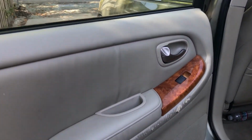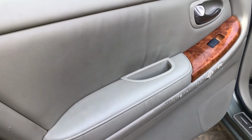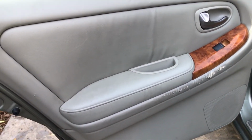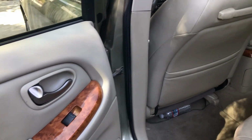Oh, I didn't see this, but there's some damage here. I'll see if I can source a panel, because this is just an eyesore. That's not good. So yeah, I might want to source this panel from somewhere. I don't know how that happened or how that could happen.